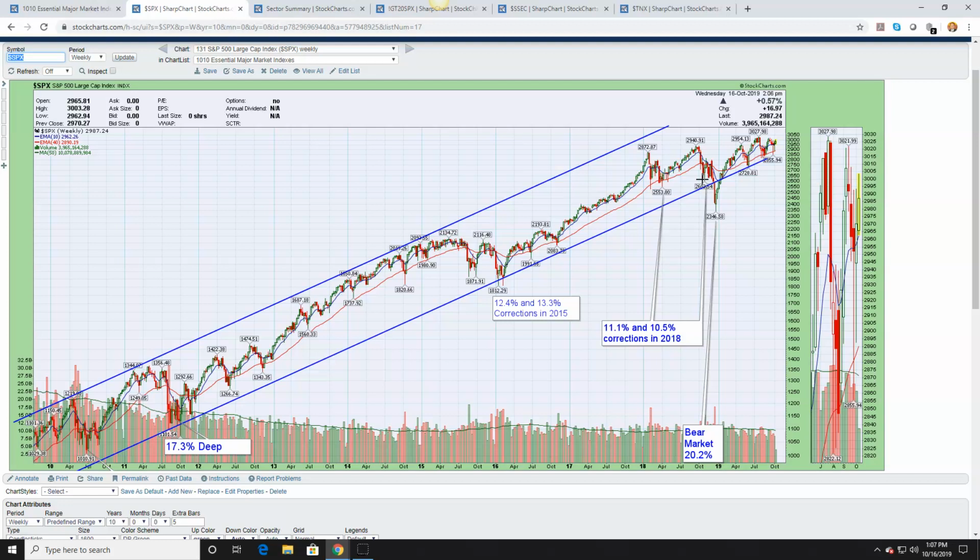Okay, so at the end of the day, I just look at this and say, okay, I'm seeing some reversing candles in the last few weeks, right? I think right now you just have to stay bullish. And by the way, how bearish can you be when we're 2% away from an all-time high?